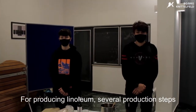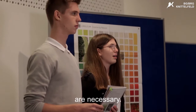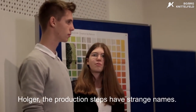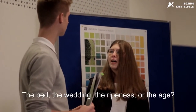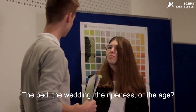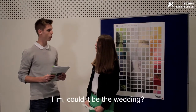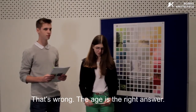For producing linoleum, several production steps are necessary. The production steps have strange names. What's no production step? The bed, the wedding, the ripeness, the age. Could it be the wedding? That's wrong. The age is the right answer.